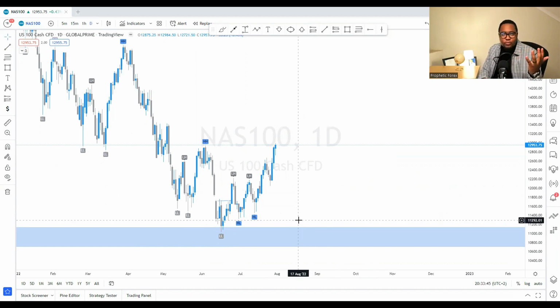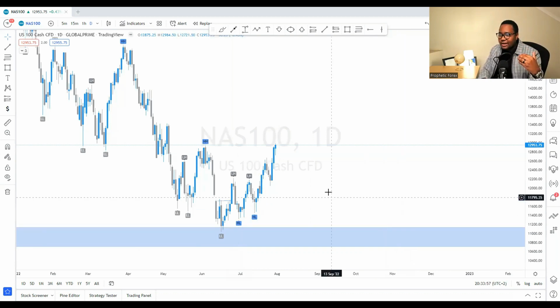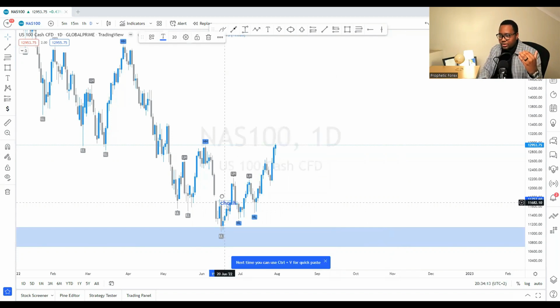I got a question: what do you mean follow the trend? If the market is making higher highs and higher lows and higher highs, that means it's a bullish trend. In this case, it has not yet cleared up, because in another sense, we can say this is the change of character that we have, that the market already broke.